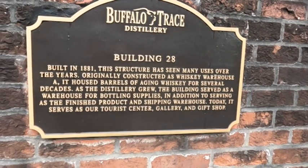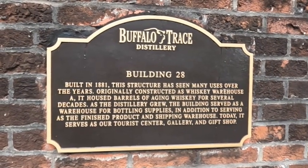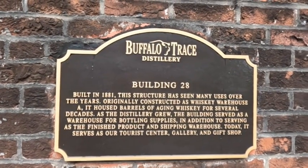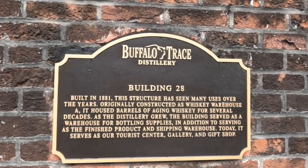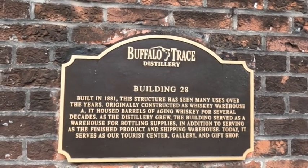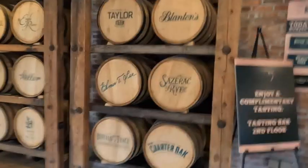Okay, Buffalo Trace Distillery, Building 28, built in 1881. This structure has seen many uses over the years. Originally constructed as a whiskey warehouse, it housed barrels of aging whiskey for several decades. As the distillery grew, the building served as a warehouse for bottling supplies. In addition to serving as a finished product shipping warehouse, today it serves as our tourist center, gallery, and gift shop. Pretty old building.